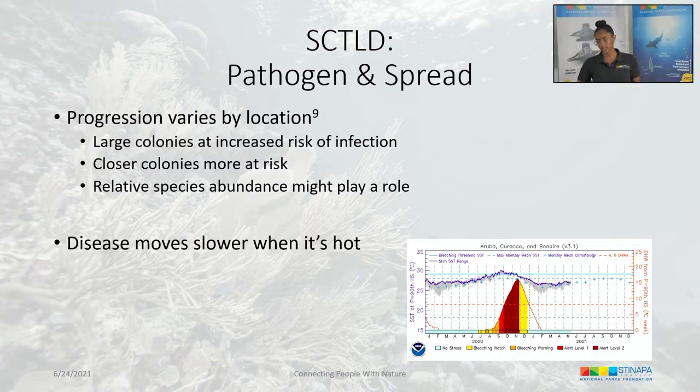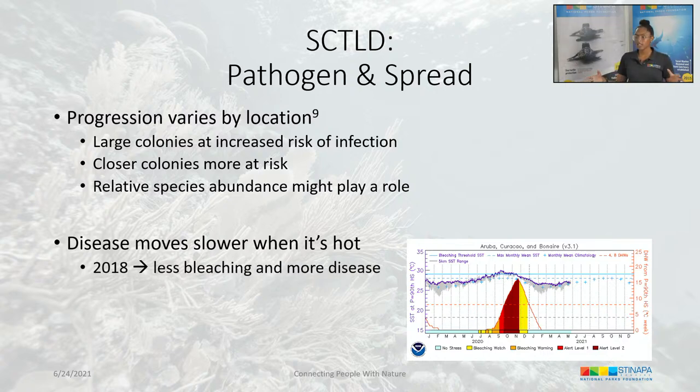What we do know about this disease, which is incredibly weird, really, talking from a coral disease perspective, is that when there are bleaching events, it moves slower. So most diseases, whenever there is a bleaching event, they get more virulent. They spread faster, you see them occurring more. But for stony coral tissue loss disease, the opposite is true. Whenever it's colder, the disease spreads faster. When it's warmer, it spreads slower.